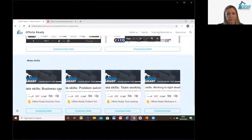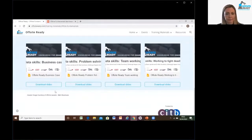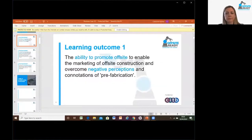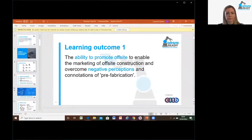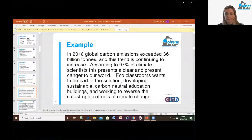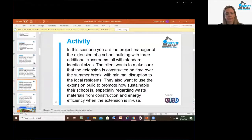If we scroll down, we have great resources here, meta skill resources. We've got things like creating business cases, problem solving, working in teams. You're then able to download these slides. If we take the business case one, for example, it will tell you what the learning outcome is. In this one, we have three learning outcomes and then tasks, almost like assessments, activities that you can give to the learner, examples and solutions, and then activities that they'll be able to carry out, and that will be able to be produced as evidence in teaching and learning.